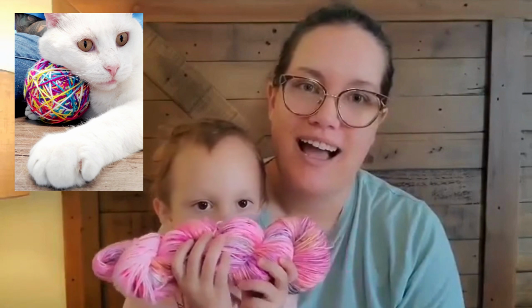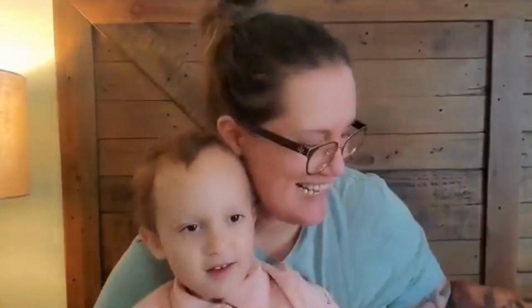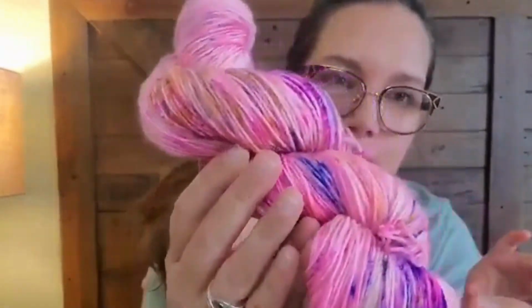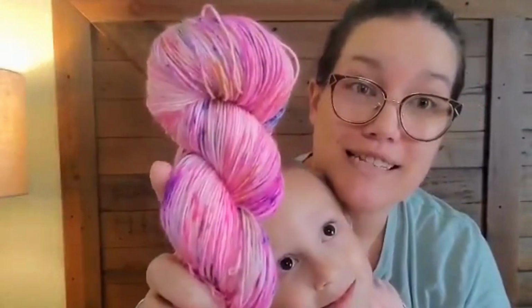You want to show it? Yeah. So this yarn was inspired by Tom, one of their cats. Tom is a very large cat. He is all white. He is so sweet. I had so much fun spending time with him to get inspo photos. And I brought this cat toy yarn ball thing. So this one was inspired by him playing with that colorful yarn ball. And it has speckles of different colors and pinks and different shades. And it's very fun. I have four of these available in the shop.